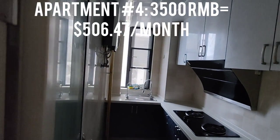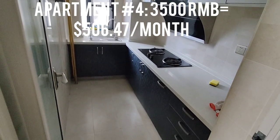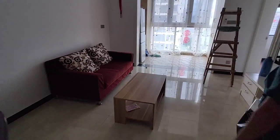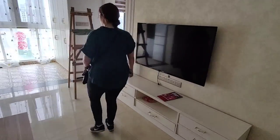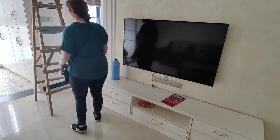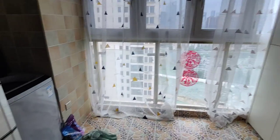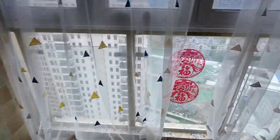Alright, straight into apartment number four. This is the most expensive one out of all of them, but it's been newly renovated. It looks really beautiful. Here's the living room, TV. There's still a ladder in there because it just got renovated. We got the balcony with the laundry and a nice view. I think it's the 26th floor.